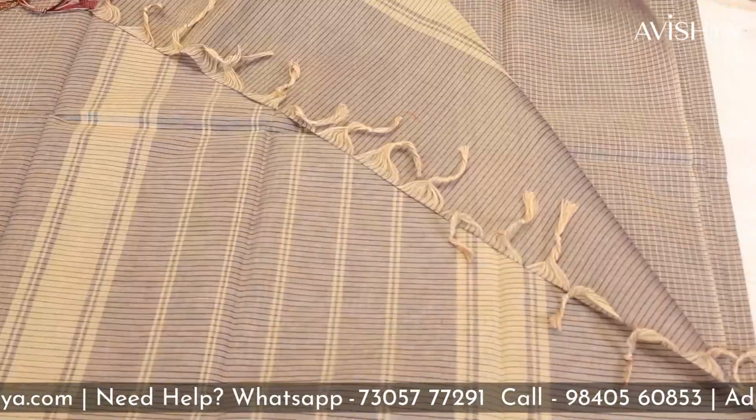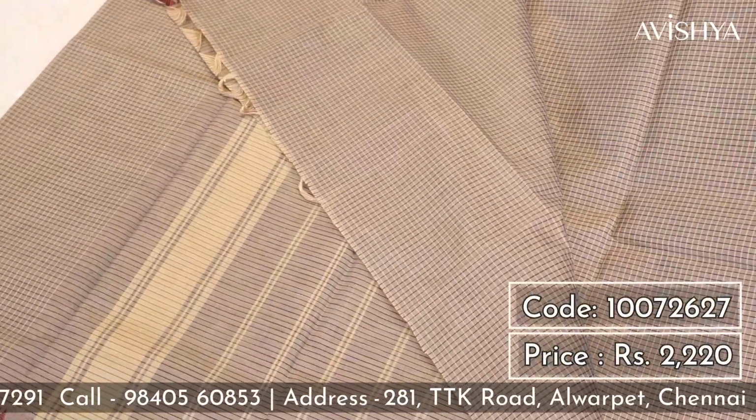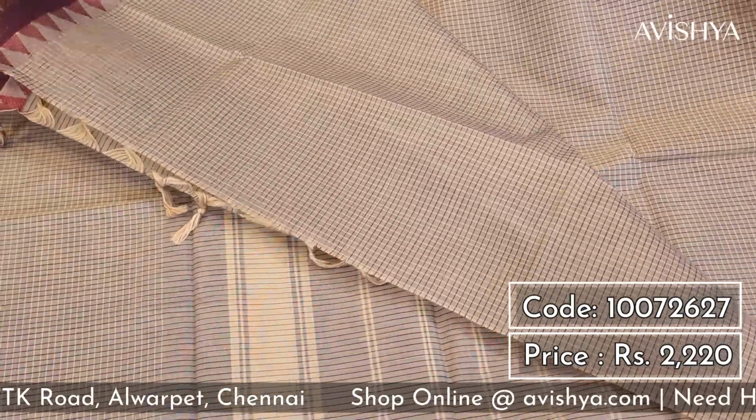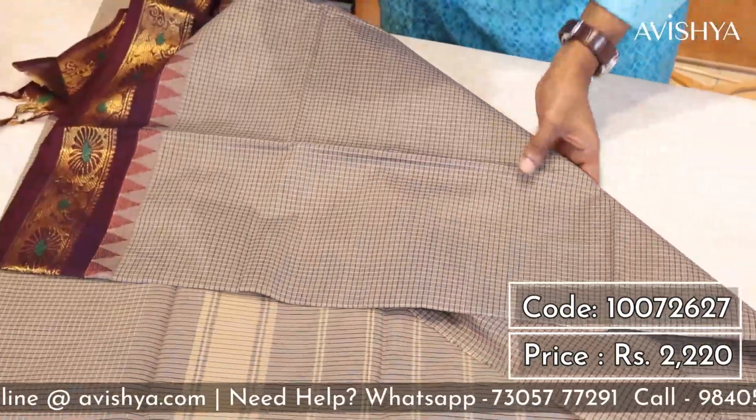And let's see what the blouse is. A running blouse. So it's a running blouse with the same pattern as the body, which means the blouse will have the borders at the top and the bottom to play with. As far as decorating the blouse goes, you can use it for the sleeves or the back, whichever way you choose. And overall, it's a very nice, very classy saree.